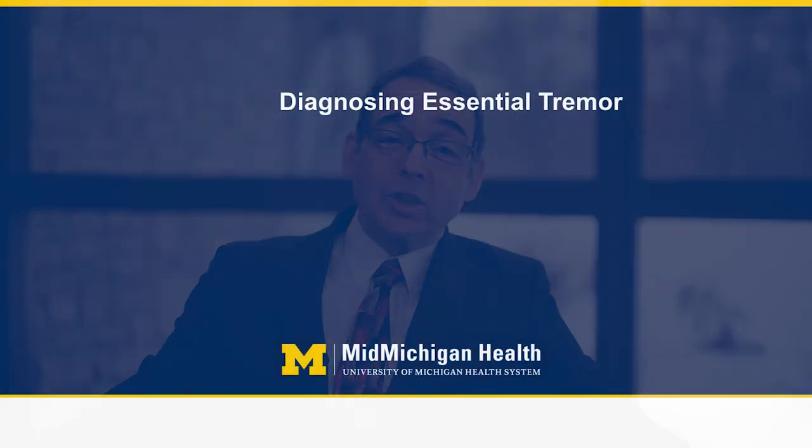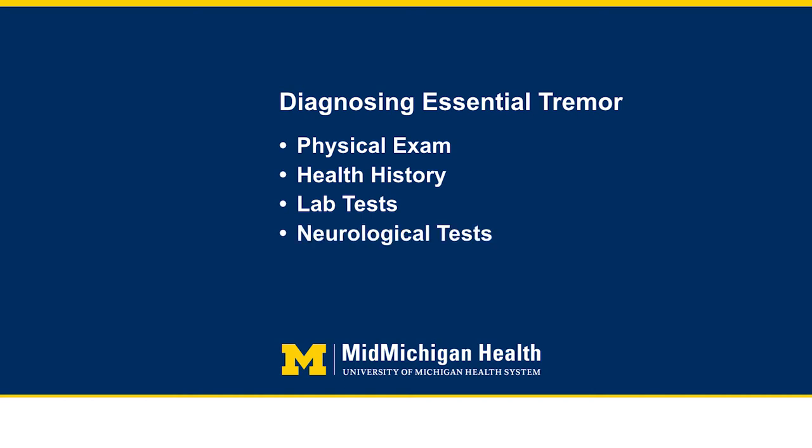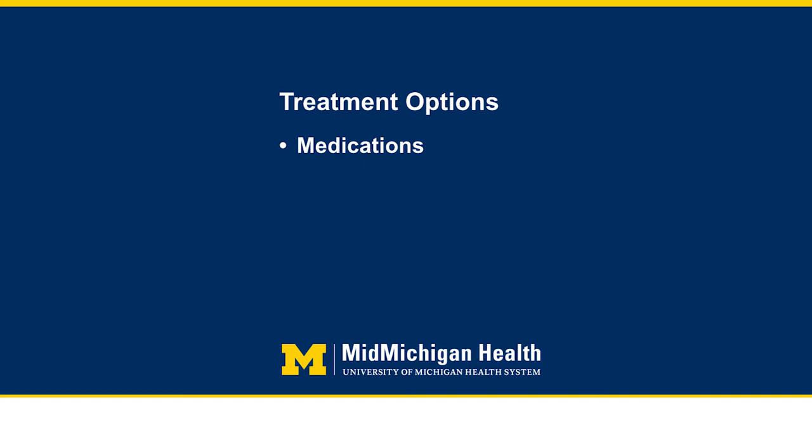There are no definitive tests for essential tremor, so it is diagnosed by ruling out other possible conditions that could be causing similar symptoms. This is done through physical examination, reviewing your health history, and by conducting some laboratory tests. Neurologic tests can also be performed, such as testing your ability to write, eat, or drink. For some patients, medications may help control the shaking.